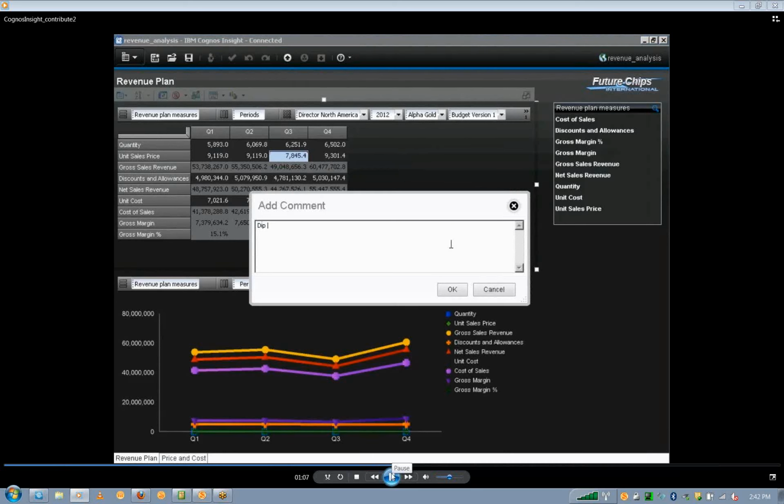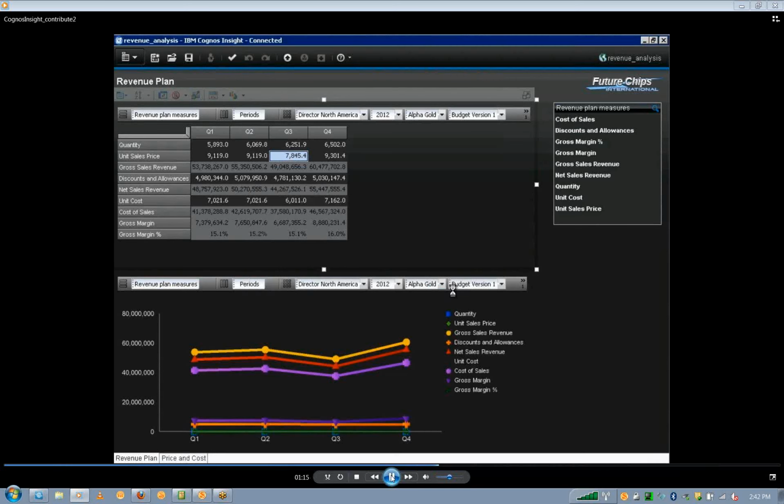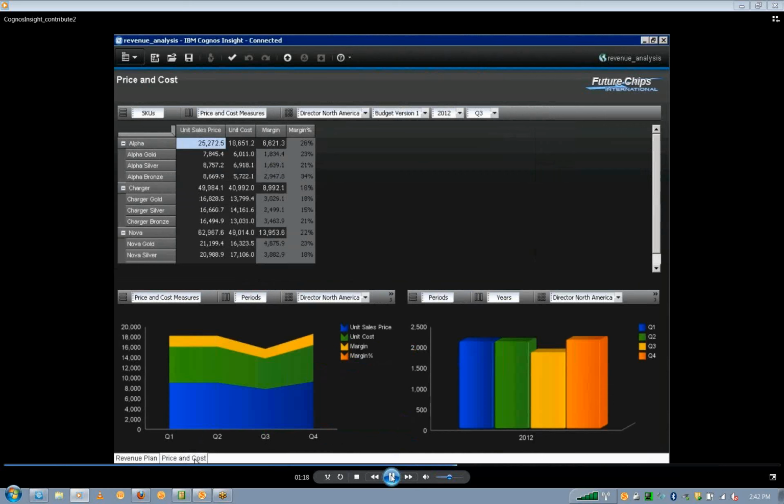And he's going to ask a question about this. He's going to say, why is this drop happening? And he embeds that in his tab. Now he's going to look at price and cost measures on the different products. So we've moved to a new tab that's been created, and he's going to look at what's going on with this group of products called the alpha group. He wants to understand why there are these drops.